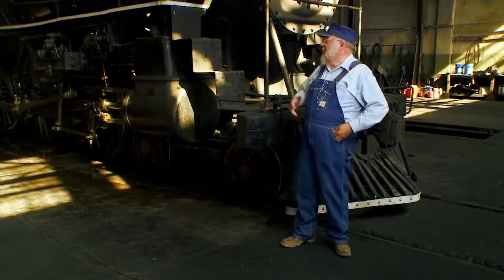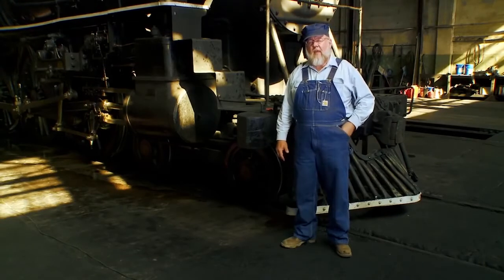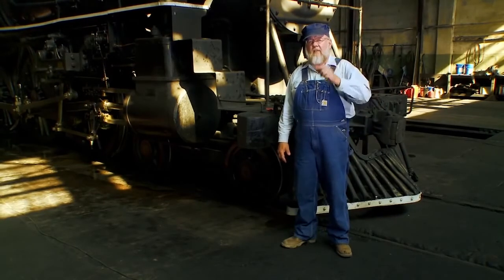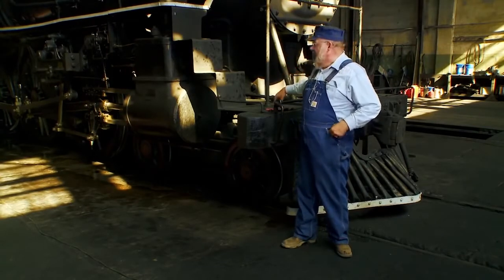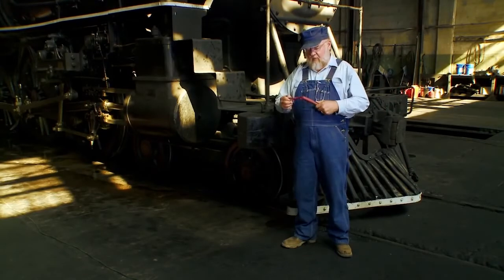Today we're going to be talking about our steam locomotives, and we have a very interesting program. The program allows you to be the engineer. You could stick your key, oh wait a minute, it doesn't have a key. Actually, if you want to be the engineer, this is the key to a steam locomotive.